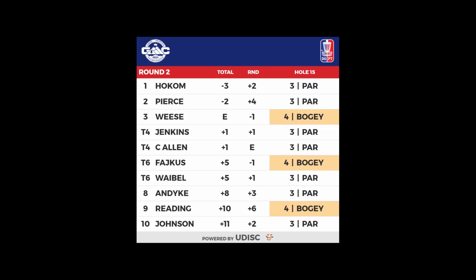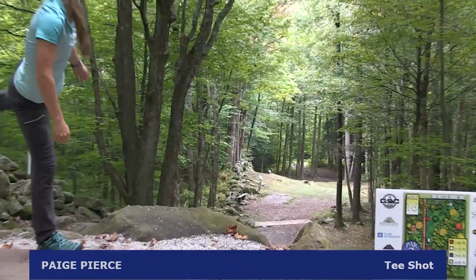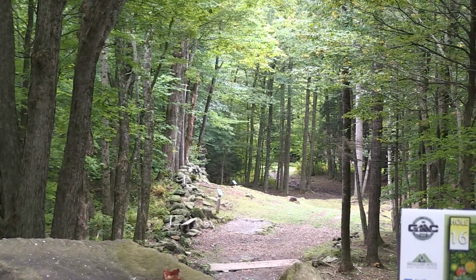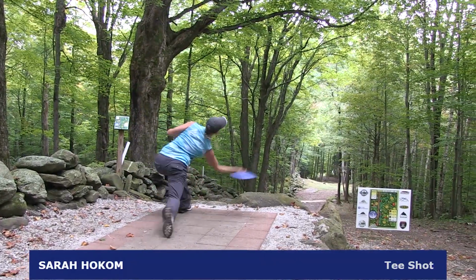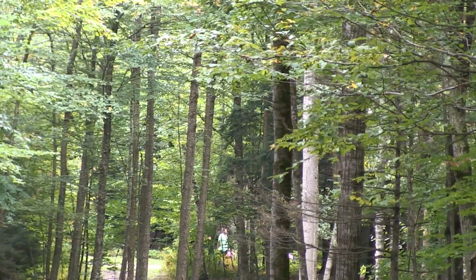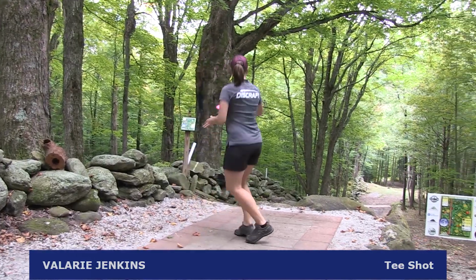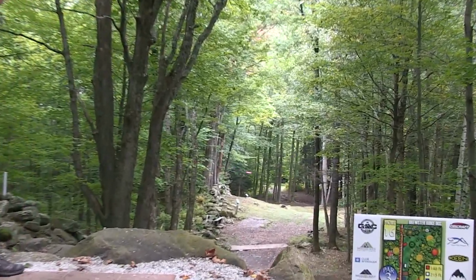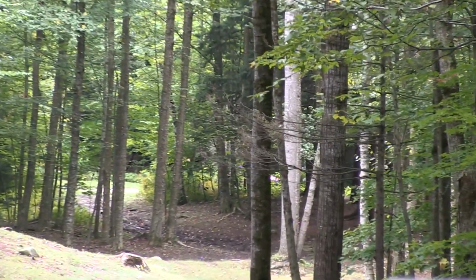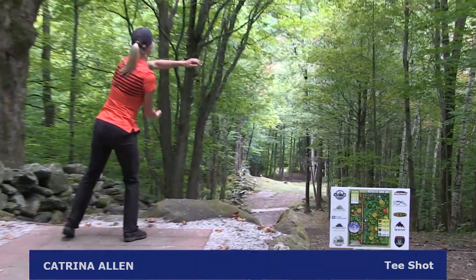Here we go. Hole 16, 400-foot par 3, the most difficult par 3 of Brewster Ridge. Downhill 400 feet. Paige Pierce is on the tee, and that kicks right, which was very nice. Along the whole left side of this is OB. That stone wall, and to the left is out of bounds. Sarah Hokom goes nowhere near out of bounds. She's going to have about 60 feet for birdie.